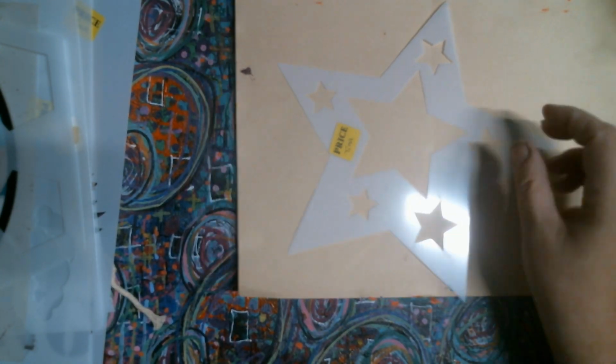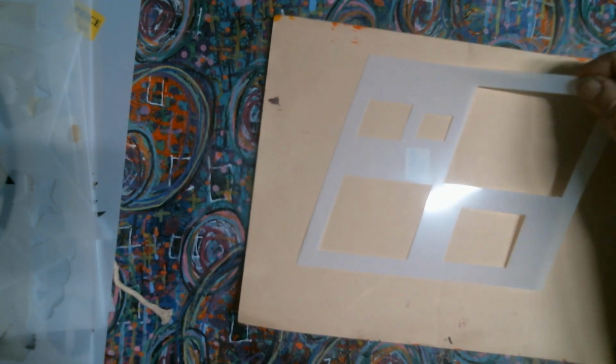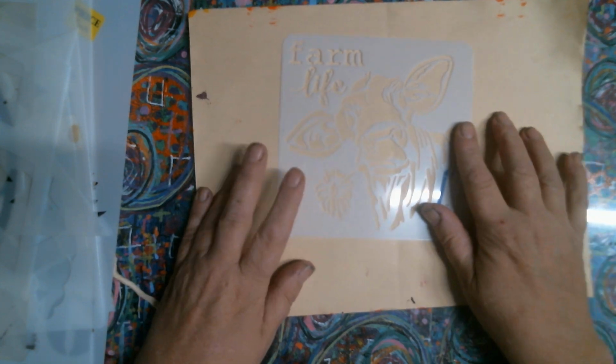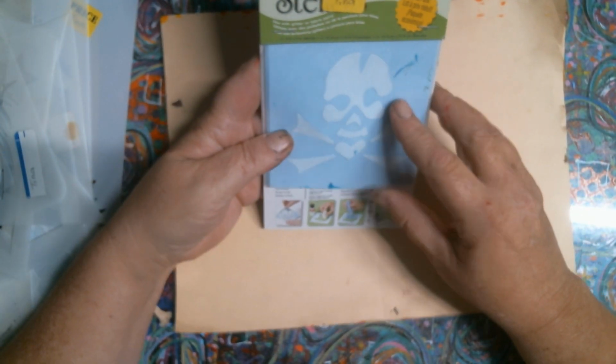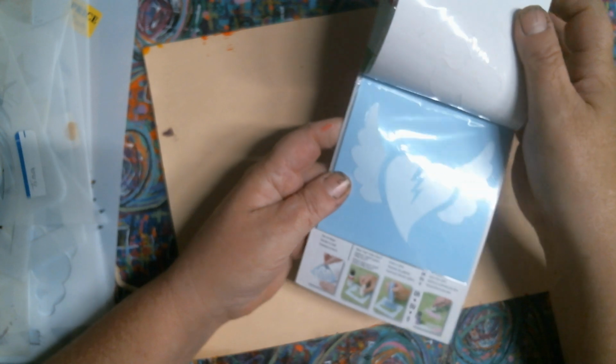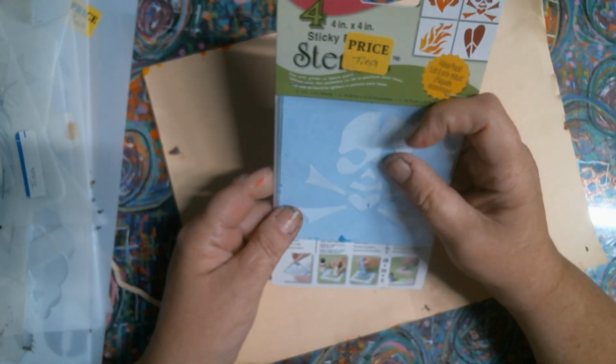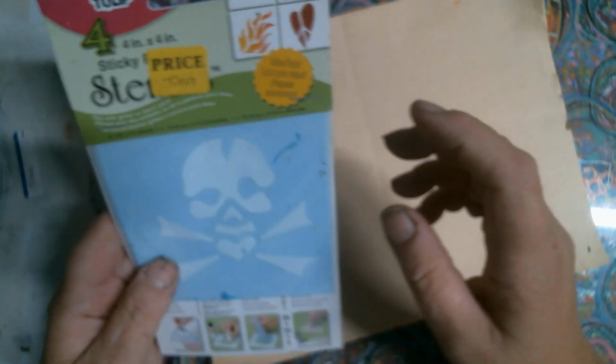Here's the star one. And then the triangle or diamond shaped one. This is a cow. Look at that cow. I love cows. Farm life. Cows are my gig. And then there's this one with the little skull. And then a heart. And flames. And a heart. Oh, cool. Look at how they did them. Okay, I think that's all of the stencils.